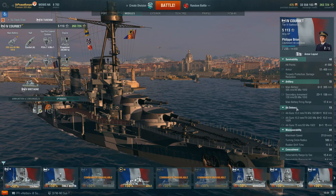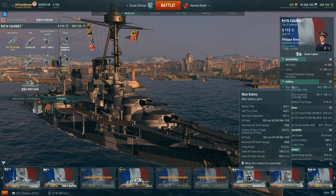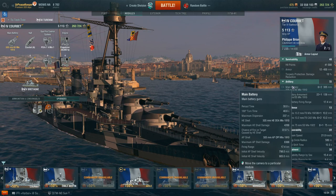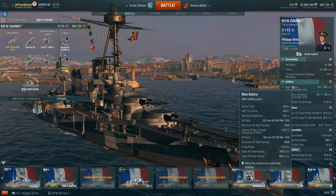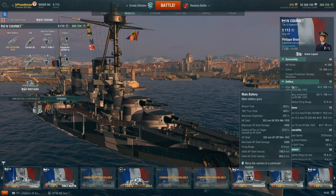Anyway, main battery firing range 17.4K in range, 30 second reload time, 180 degree turn time of the turrets of 48.6 seconds, 237 meter dispersion. HE shells are going to do 4,200 damage with a 22% chance of starting a fire. AP 8,300 damage with 17.4 kilometers in range. There is a difference in velocity between the AP and HE shells. The AP shells are slower.